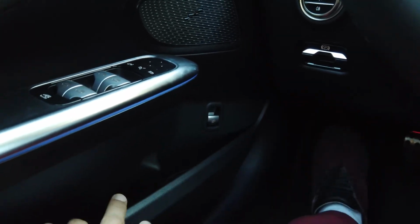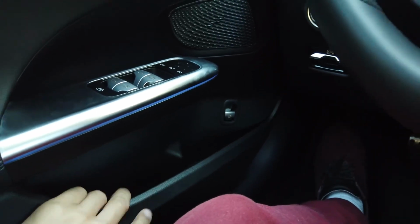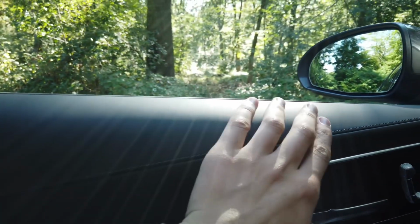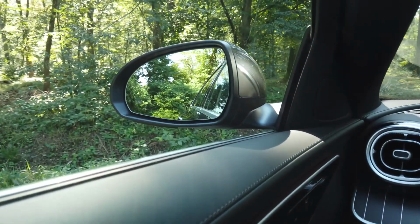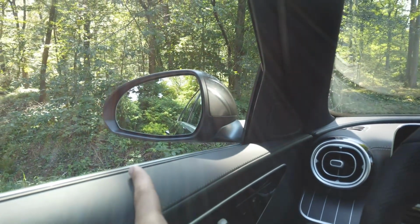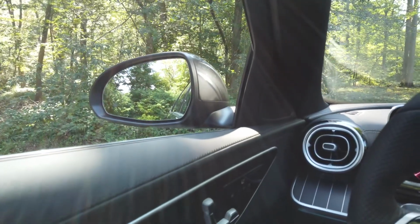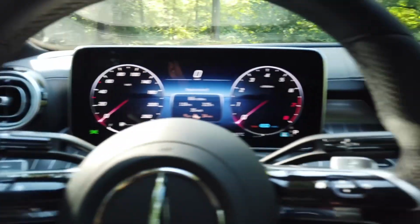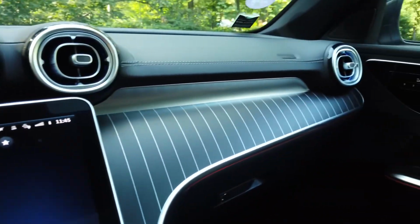The lower parts are plastic, but they're pretty good quality. Leather on this whole part of the door and also leather on the top. A fairly large rear view mirror, which gives you good visibility, with the corner curved for better visibility. Blind spot detector on the sides. Here you can already see this gorgeous wraparound dashboard. Look at the finish. It's beautiful.